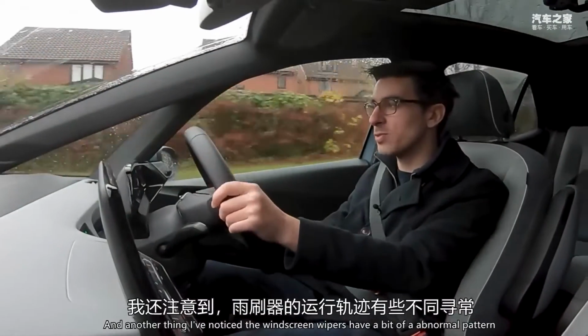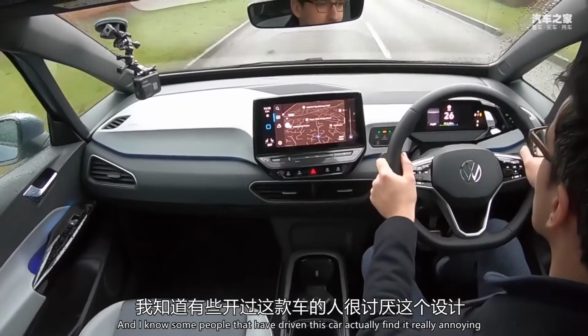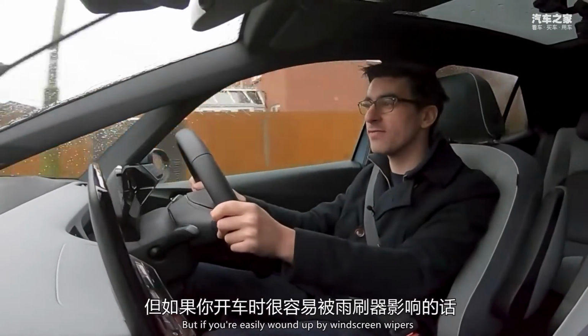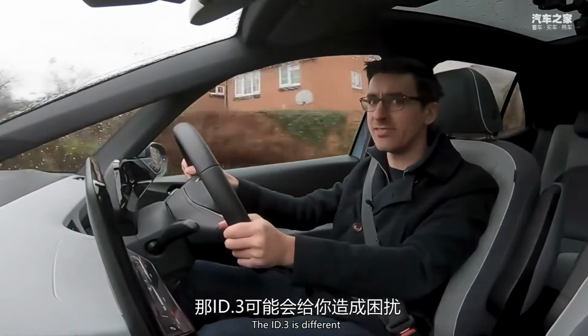And another thing I've noticed, the windscreen wipers have a bit of an abnormal pattern, and I know some people that have driven this car actually find it really annoying. I'm not one of those people, it doesn't really trouble me, but if you're easily wound up by windscreen wipers, the ID.3 is different.